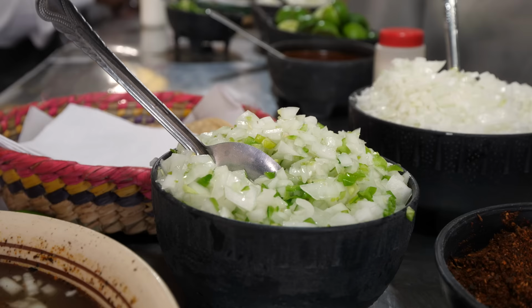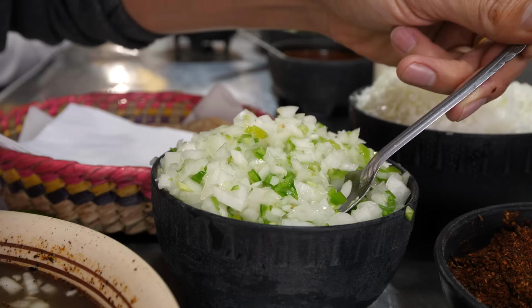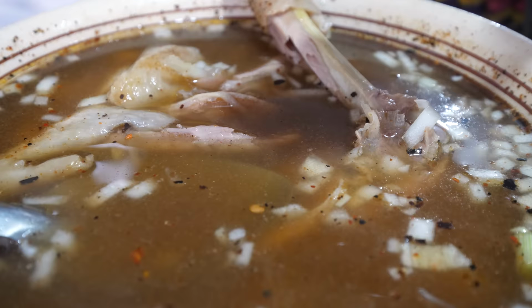They just finished chopping up the habanero and onions. Oh, this is the seasoning I really want. Oh, you can just smell that. It goes up your nose just smelling it. This is what I need.